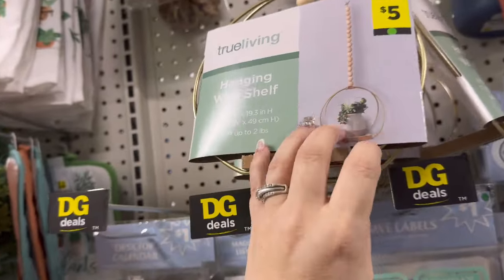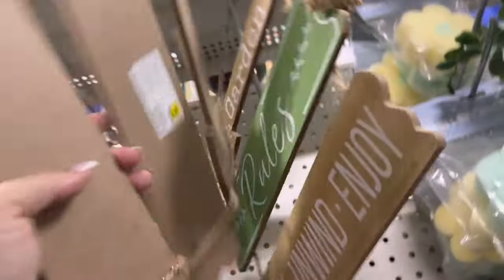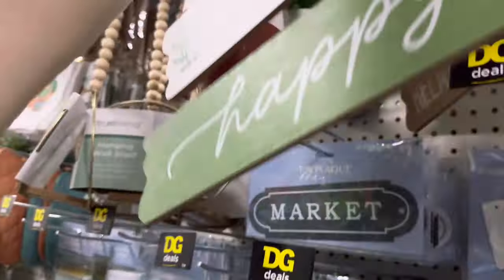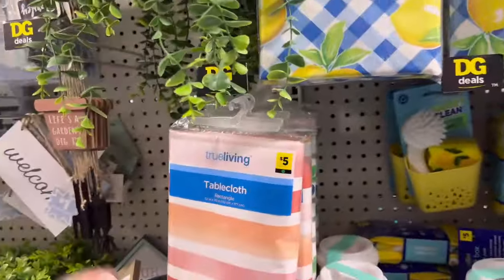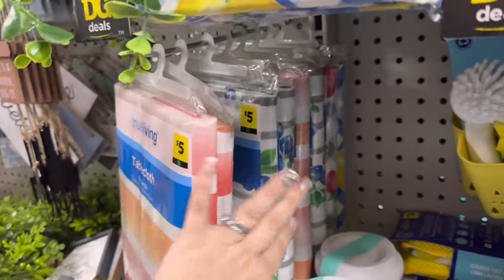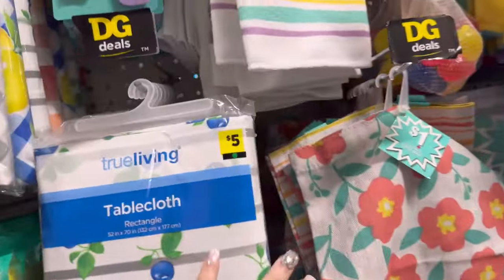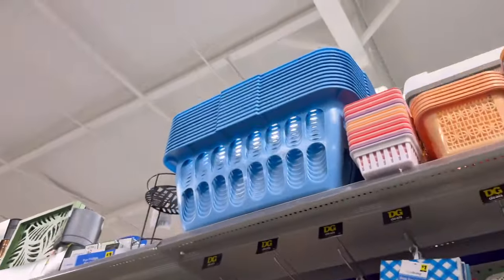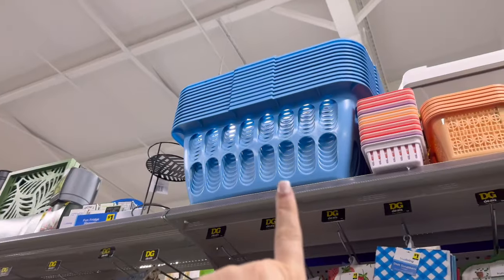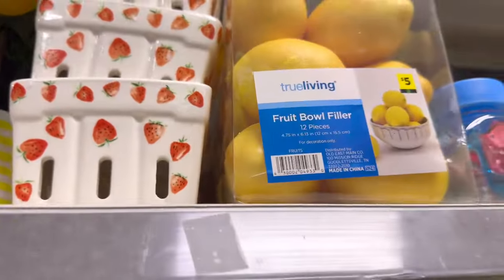Ooh, hanging wall shelf. Really? You gonna wall shelf me? Oh shoot. That's cool, man. Look at all the different colors. All right. I wonder if those are. I don't know. Oh, look at these. Lemons.